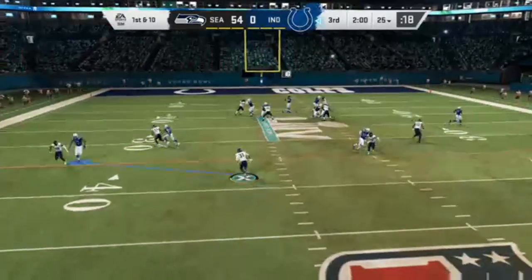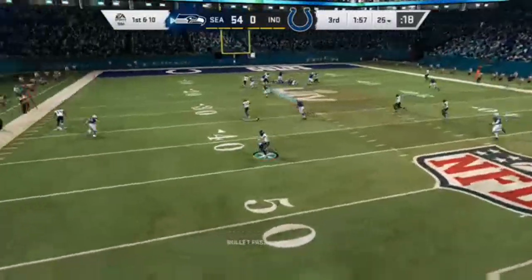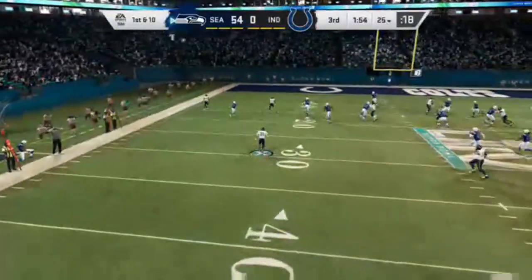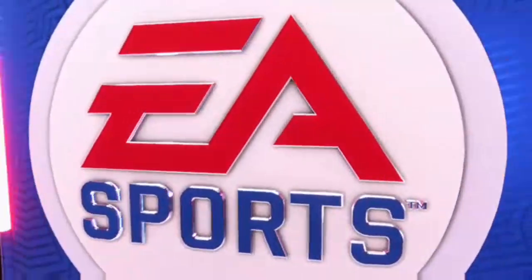On 1st and 10, Brissett. Looking for Funchess, but it's intercepted. Shaquille Griffin with a pick. And he's going to score. It's a Seahawks touchdown.